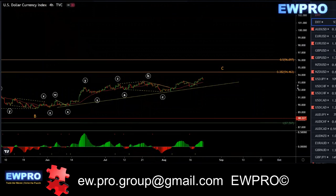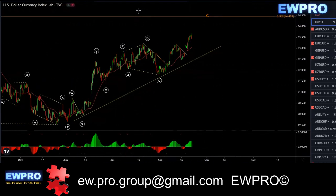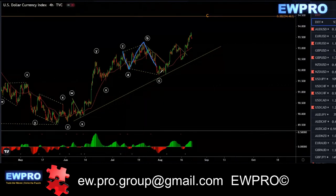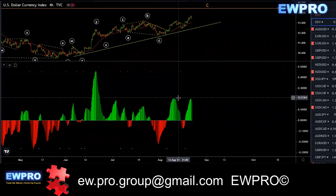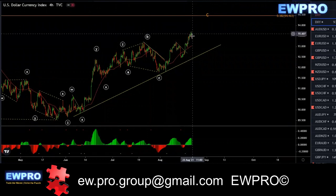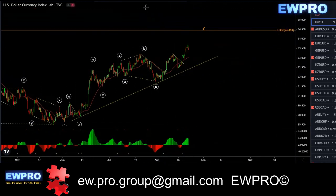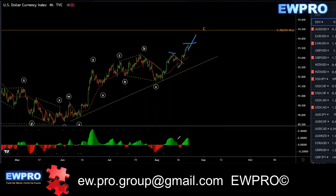On the H4, we were looking at this A, B, C here for more upside. We're starting to get bearish divergence in here now, I believe. Yeah, so we're starting to get a little bit of bearish divergence in between these two tops here. But if this keeps on going, more than likely we'll lose that bearish divergence, and we'll get like a W, X, Y, X2, and then a Z.